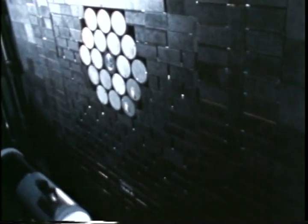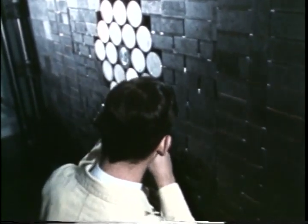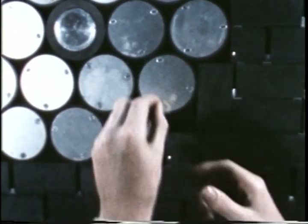When 2 parts of a low-power critical assembly join, they initiate a nuclear chain reaction. This is part of a series of tests to prove out the physics characteristics of the first HTGR, a 40,000 kilowatt pilot plant which will be built at Peach Bottom, Pennsylvania for the Philadelphia Electric Company and 52 other utilities organized as the High Temperature Reactor Development Associates.